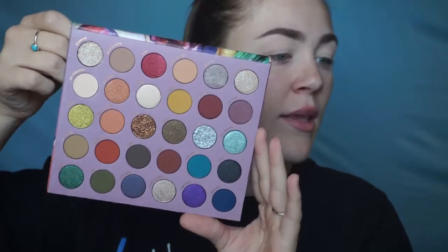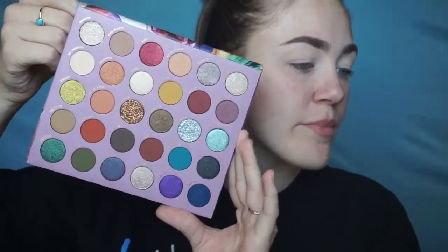Here is the beautiful palette, all inspired by different gemstones. The palette is sold out right now, but it will be back. I don't know exactly when. The palette is $39. There's 30 shades in the palette, even a super shock shadow and 2 pressed glitter formulas, and then mattes and metallics as well. So everything in here. I'm just really quickly going to include some swatches.